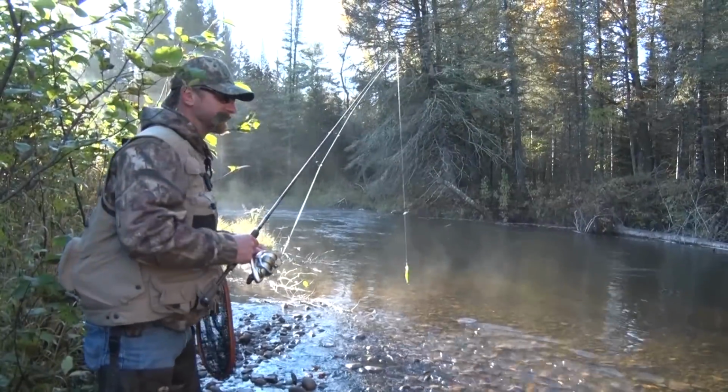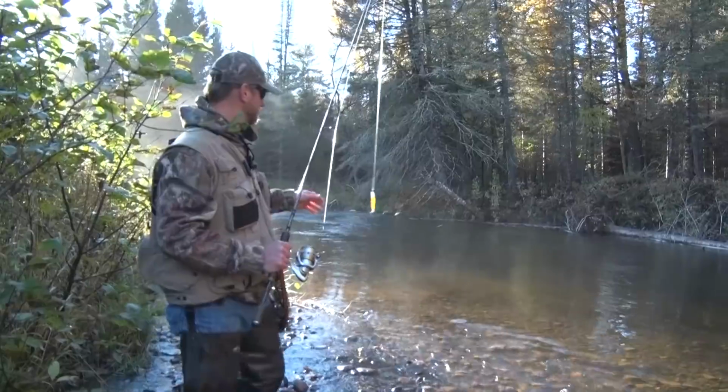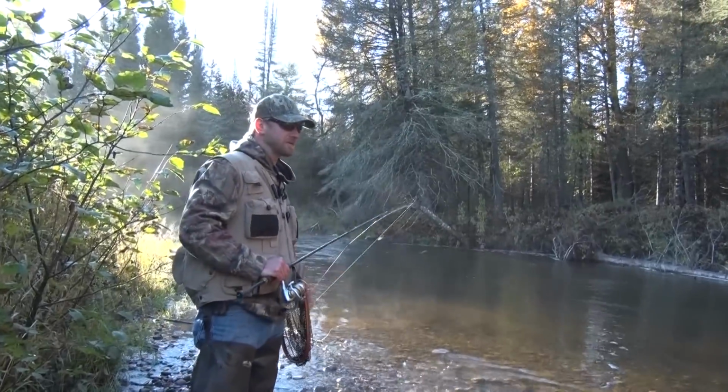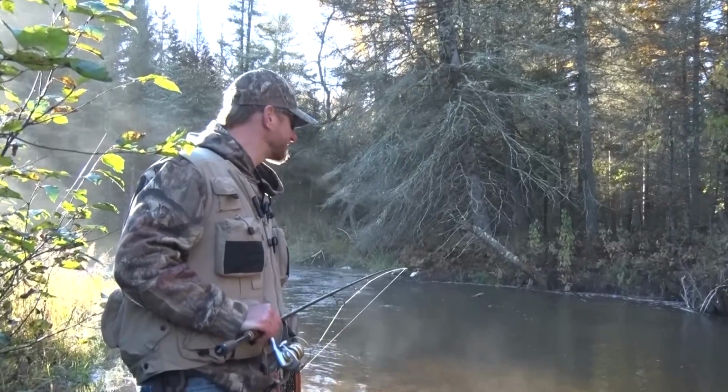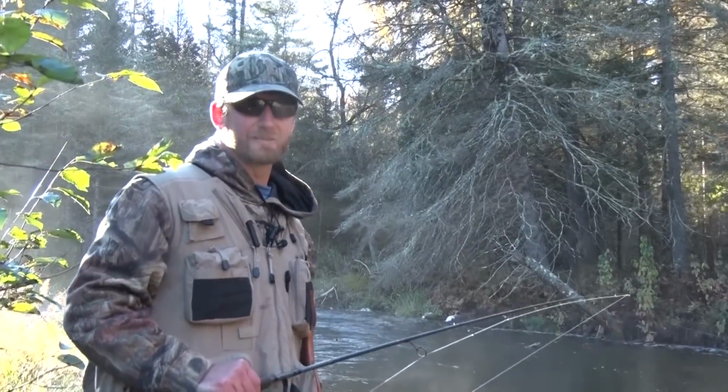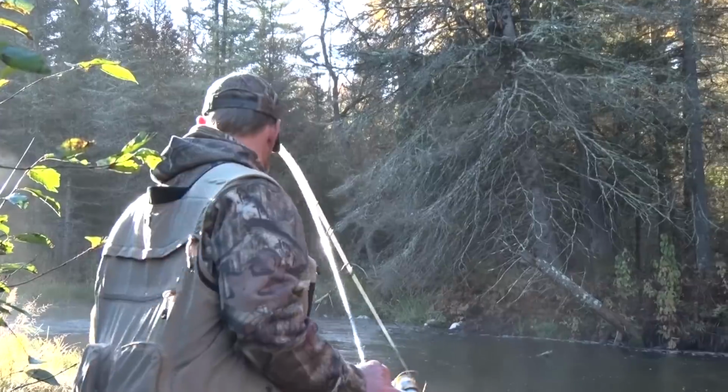It's not the fishing, it's not the catching at all. It's actually just being here and doing it. That's what I love the most about this river. Catching fish, to me, basically is like a byproduct of enjoying fishing. And that's all it really is.